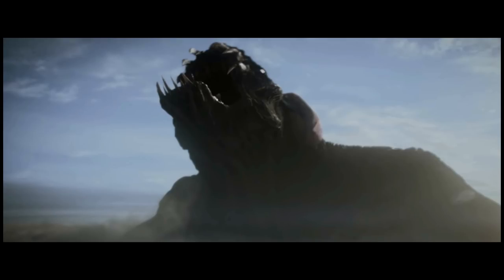So, what do you guys think about this? How did you envision the adult version of the Cloverfield monster?